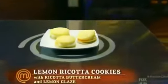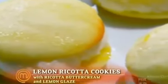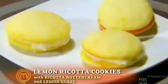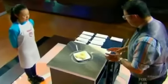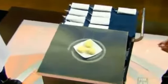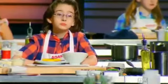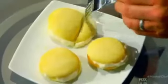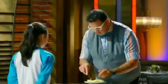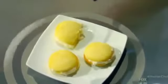The dish that you made us, tell me exactly what it is. I decided to put a little twist on macaroons. They're lemon ricotta cookies with ricotta buttercream and a lemon glaze. Wow, so like triple lemon throwdown. Yep. All right. So, how old are you? I'm 11 years old. Do you think that this shows who you are as far as like being a student? Because this really is one of the best classrooms in the world, if you think about it. I kind of like to do things a little bit differently than my teacher asked me to do, and I always end up getting in trouble for it. But in the end, I'll always figure out some way to do it.